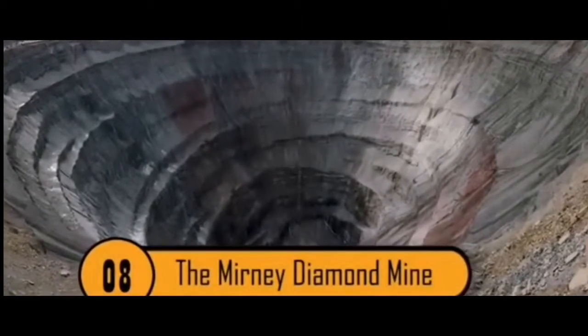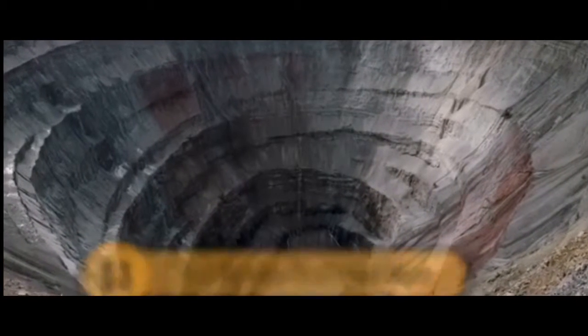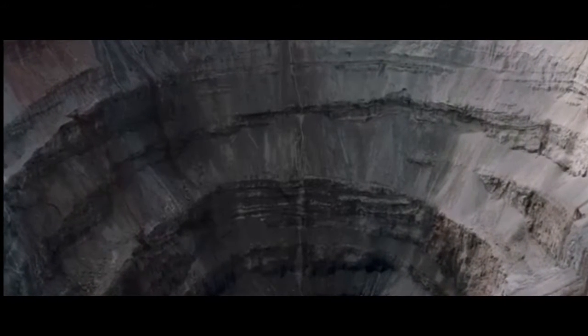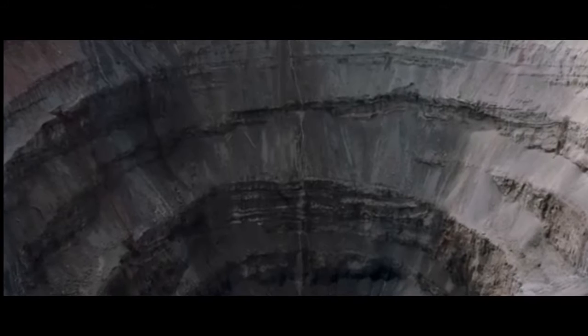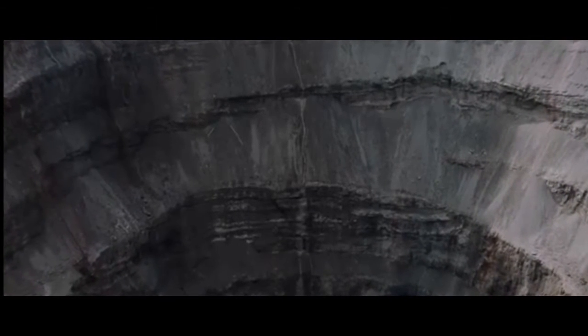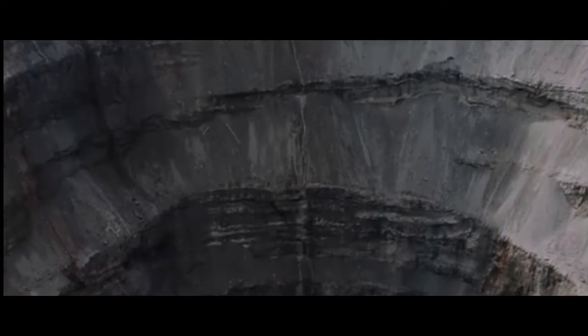Number 8. The Murney Diamond Mine. Diamond mining is incredibly challenging. Despite theoretically high levels of diamonds in the crust, they are typically at depths that are far beyond our ability to reach with modern technology. When they are a little closer to the surface, we find ways to get to them. With this in mind, the Murney Diamond Mine represents our attempt to find and extract diamonds. When all was said and done, it was the second largest open-pit mine in the world.